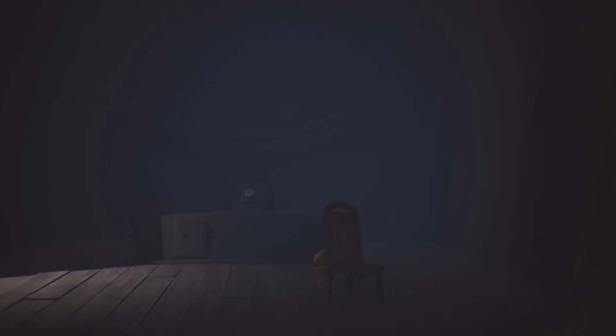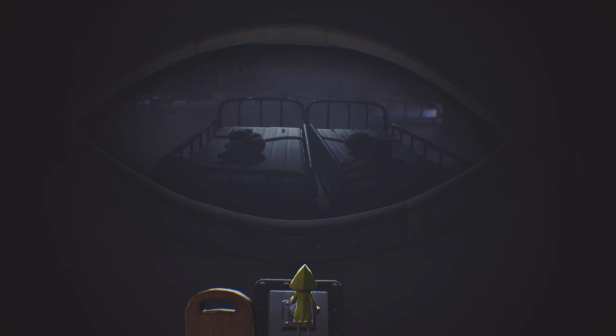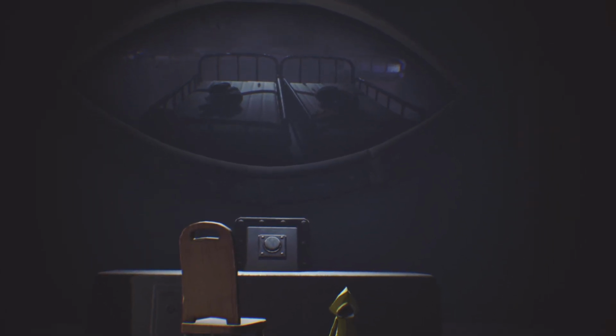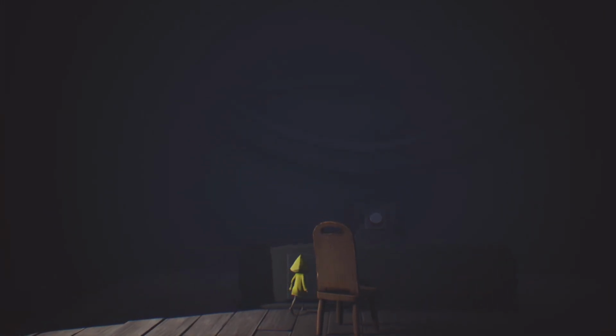What is this place? Come on, grab the chair. I have a feeling if I press that button, I'm going to activate that little eyeball thing. Press it. Oh, yep. What is that? Camera? The frick is this? Five Nights at Freddy's? Oh, those are babies! I think. They're sleeping. What's gonna happen? Am I gonna get hit with a jump scare here or what? Nothing is happening. Oh. Huh. Strange.